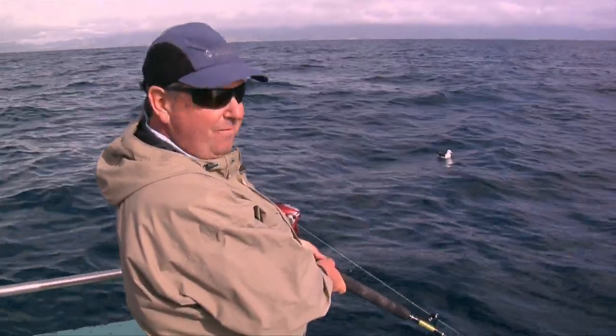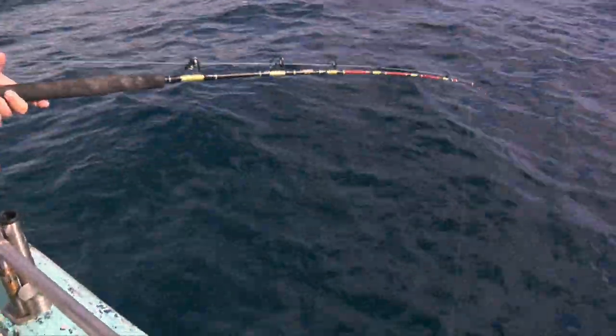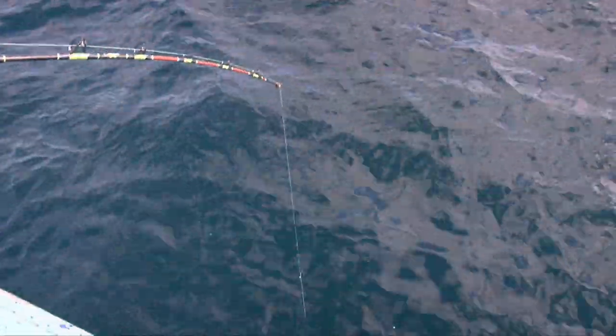We're just about in that 5 metres where the line will stop. Here we go. What have we got? Yep. Raised bream, I think. Yep, it is. Double. Oh, that's not a bad one.